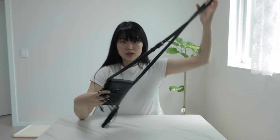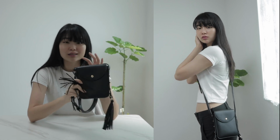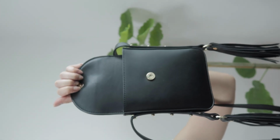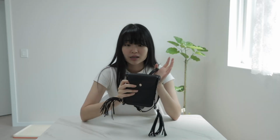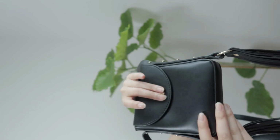I'm gonna introduce you guys to another mini bag I have, and I think this is the smallest mini bag I have because it fits nothing. Maybe it would fit my phone though. Yeah, my phone fits in it, but that's it. I can't put my lipsticks or anything, or if I put my wallet, that's it. So it literally fits one thing.